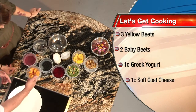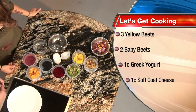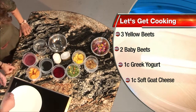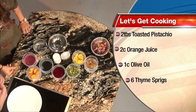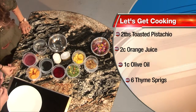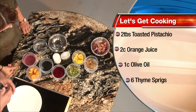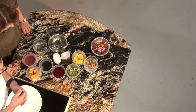Right here we have our roasted beets. Those are golden beets. In the kitchen we get that fancy stuff. These we roast, and then we marinate them in a little bit of olive oil and orange juice after they come out of the oven. And then we've got some little baby beets that we shave raw, some nice micro herbs and a little toasted pistachio.